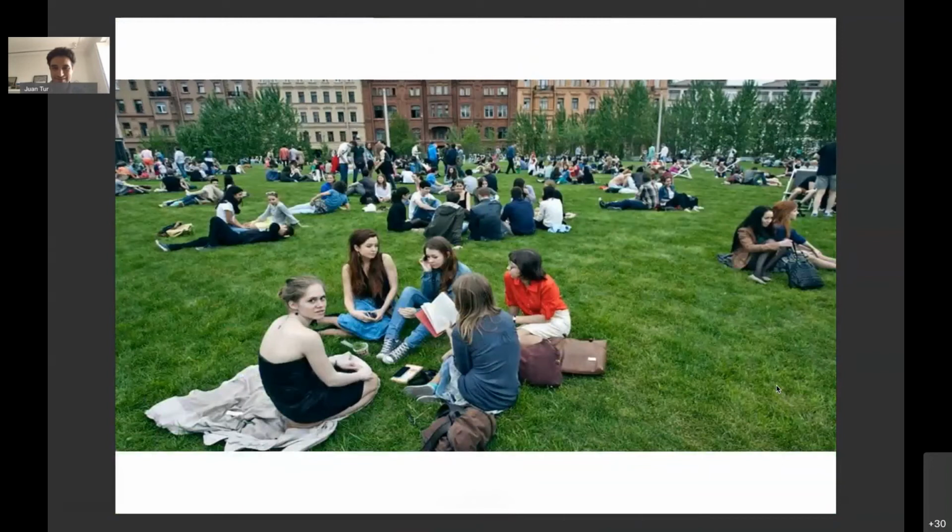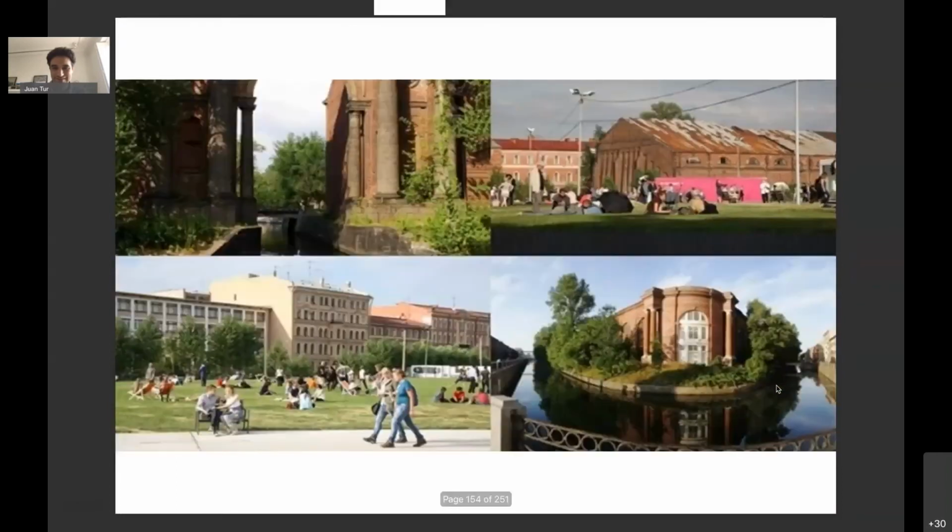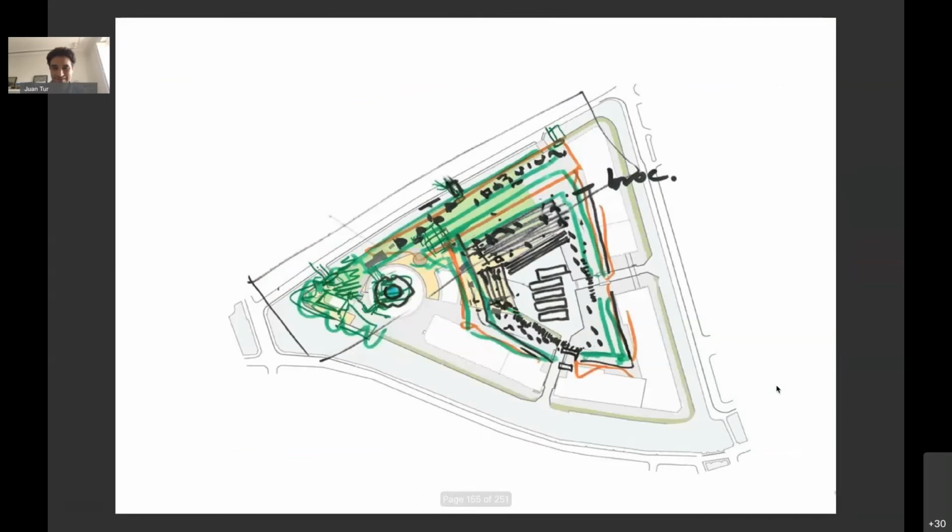So it provided a beautiful, free, no-charge space for the young people, a kind of feeling of freedom. And then in New Holland Island, the developer had a very interesting idea of programming the space full of cultural activities, to activate the public space. The quality of the image is very bad, sorry.